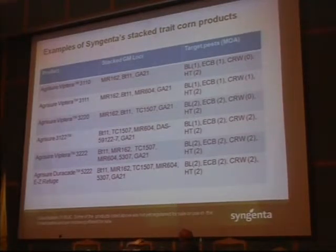The last one is Agrisure Duracade 5222. That one is going to come out in the next few years. You can see the 2 modes of action for both the broadleaf and the ECB, and the corn rootworm, and the herbicide tolerance.